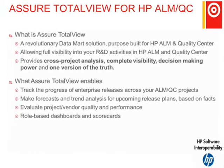Or you can compare the performance and quality of different projects, different applications in your organization by pulling their information into the same dashboard. So it really gives you an overall look at everything that's happening. And what's really revolutionary is the ability to make forecasts and trend analysis.